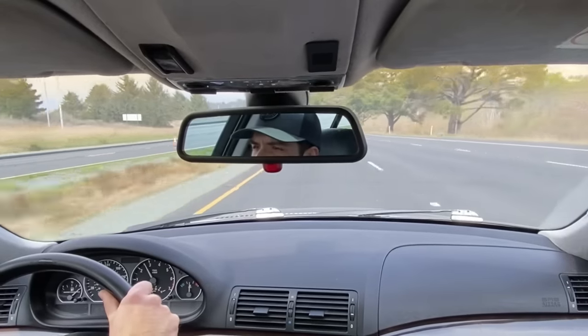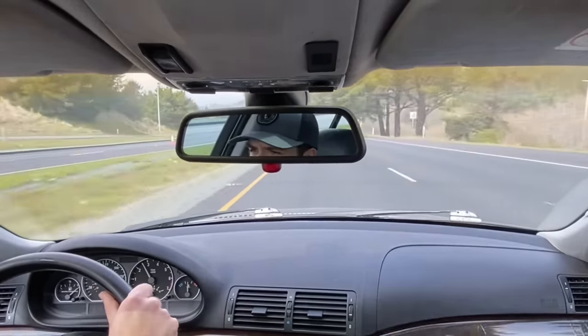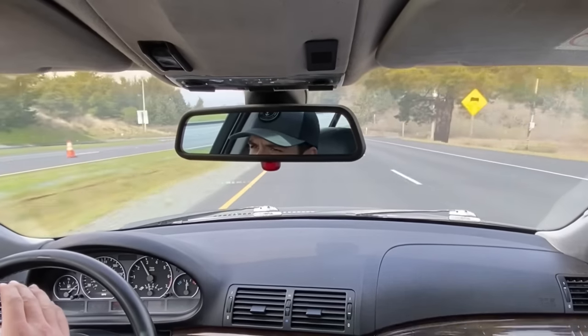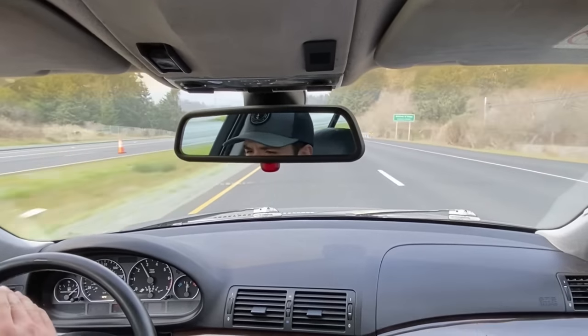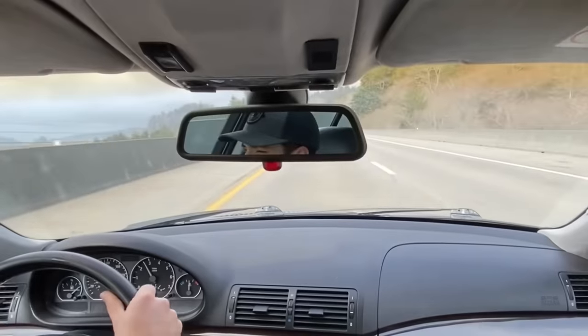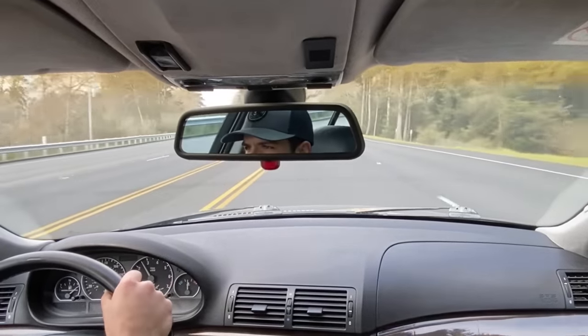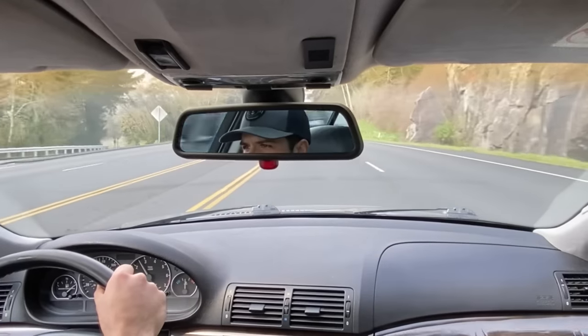RPMs are at about 2,600 to get us about 78 miles an hour, which is perfect. When that torque converter would fail and that seal would fail, it would bounce up to about 3,000 RPM at 80 miles an hour. Wow, man, this thing is driving so good. She is ready for sale.